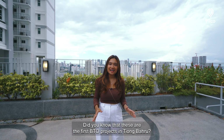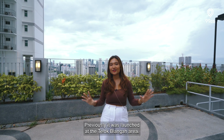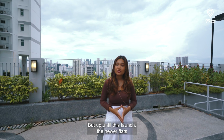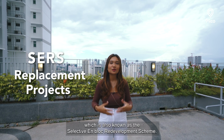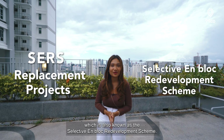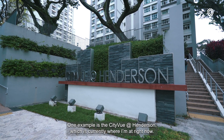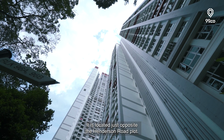Did you know that these are the first BTO projects in Tiong Bahru? Previously, it was all launched at the Telok Blangah area. But up until this launch, the newer flats were mostly part of the SERS replacement projects, which is also known as the Selective En Bloc Redevelopment Scheme. One example is the CityVue at Henderson, which is currently where I'm at right now. It is located just opposite the Henderson Road plot.